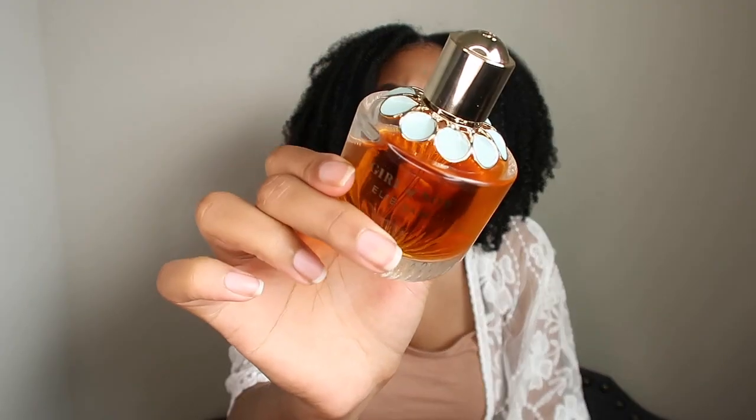If you don't like sweet, you won't like this. This is sweet, honey. Oh, and the packaging is so freaking cute. Look at this. And this has a note of pistachio. Makes it a little different. I like it. Think it's cute. It's very sweet. Very, very sweet. Very beautiful. That pistachio kind of gives it a different flair.